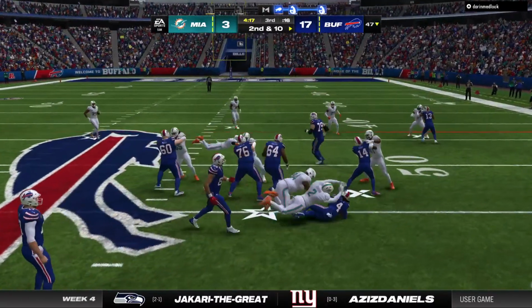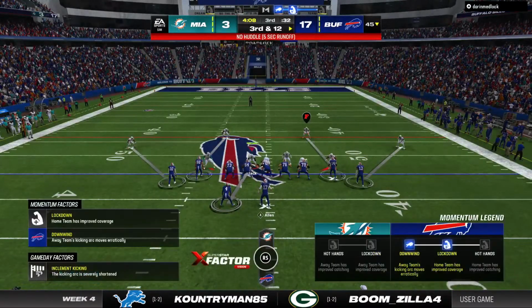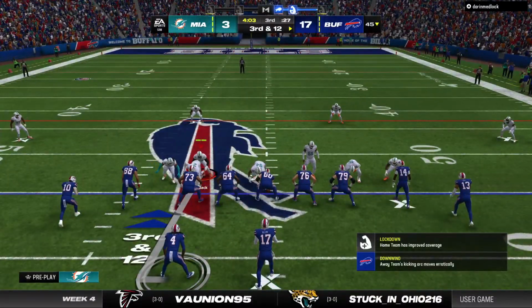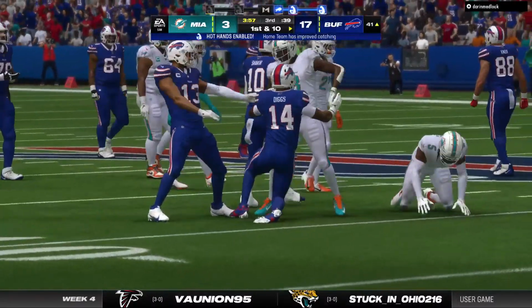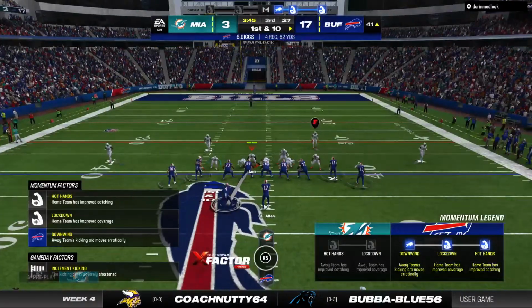On 2nd down, Cook. And once again, the Dolphin defense holds firm as they'll stop him behind the line of scrimmage. A 2-yard loss brings up 3rd down. Throwing is Allen on 3rd. It's complete to Diggs. And he's got another 1st down as he's brought down at the Dolphins' 41-yard line.